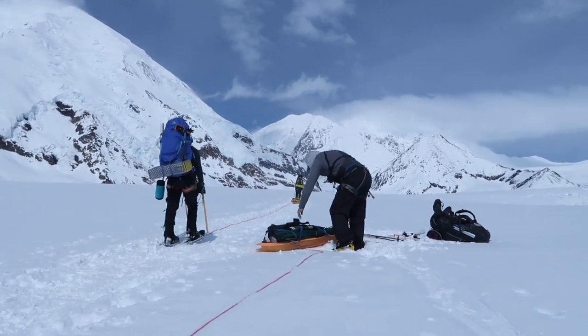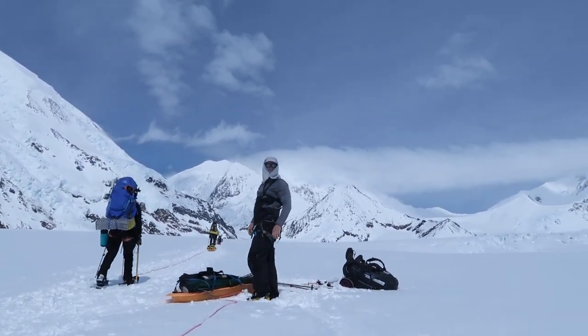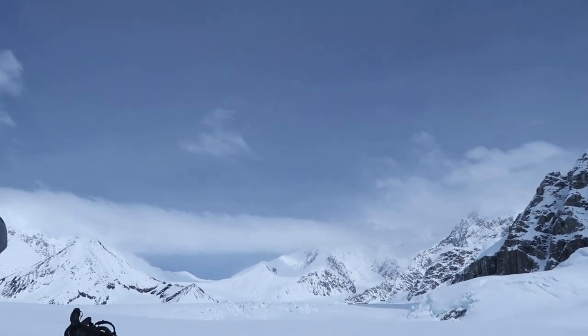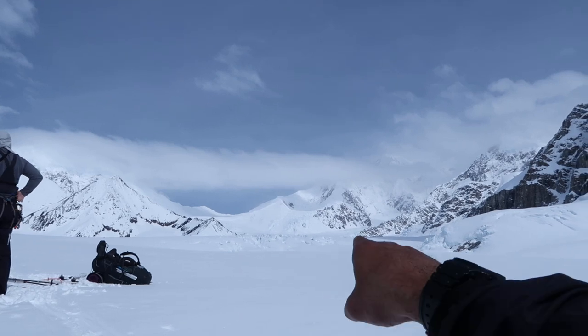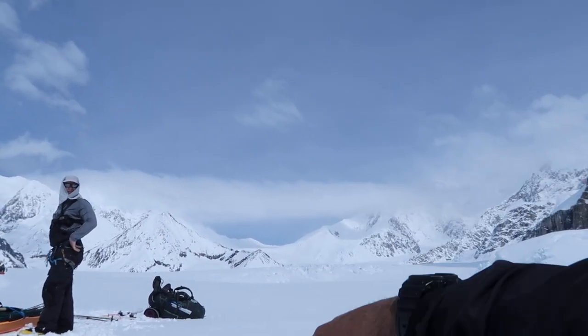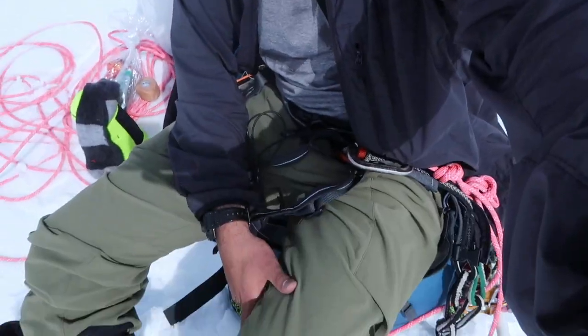Another group moving down the glacier. There we got Jim. And there she is. Camp 1 is somewhere, I think, like right up, like right here-ish. All right, so not really sure what's going on with our other two partners. They're way back there. I think they had to adjust something. So we're gonna take a break.